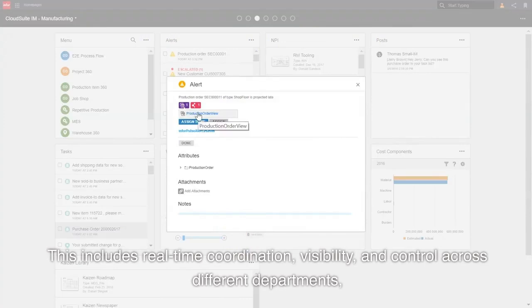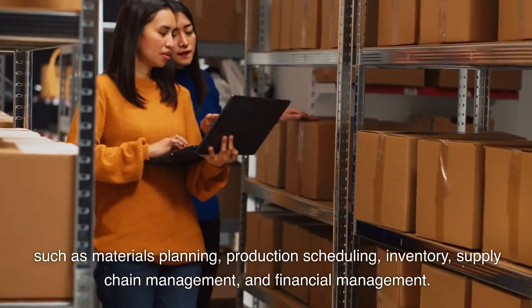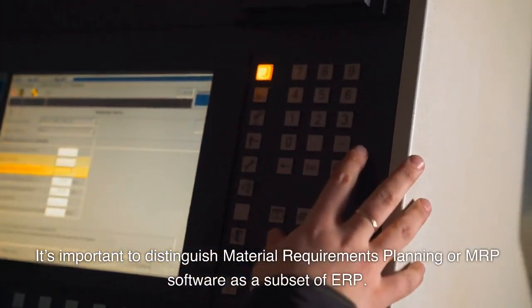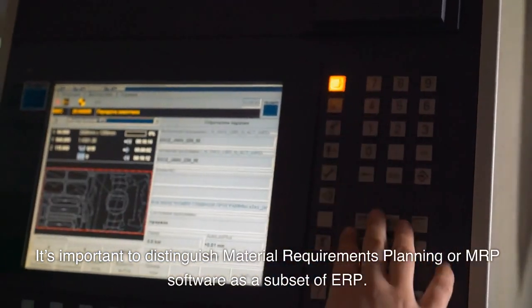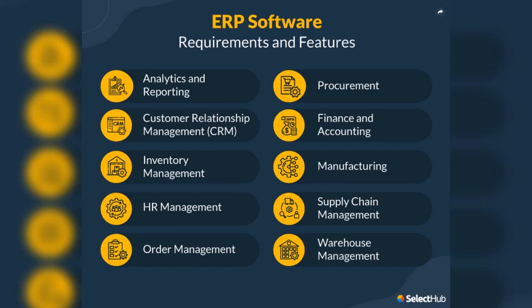This includes real-time coordination, visibility, and control across different departments, such as materials planning, production scheduling, inventory, supply chain management, and financial management. It's important to distinguish Material Requirements Planning, or MRP, software as a subset of ERP. MRP software focuses on optimizing the manufacturing process, managing inventory, ensuring timely material availability, and optimizing production schedules. On the other hand, ERP for manufacturing extends well beyond MRP to integrate critical functions like finance, human resources, supply chain management, and customer relationship management.